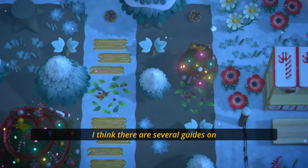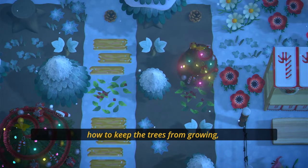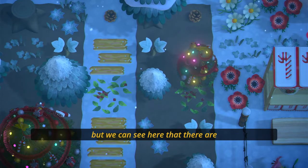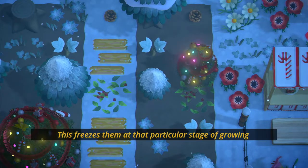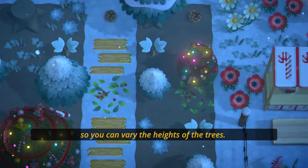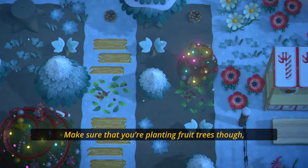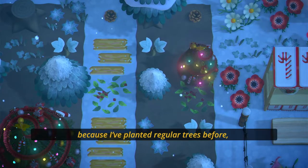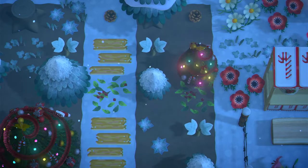I think there are several guides on how to keep the trees from growing, but we can see here that there are other tree sprouts behind smaller trees. This freezes them at this particular stage of growing so you can vary the height of the trees. Make sure that you're planting fruit trees though, because I planted regular trees before and it did not work for me.